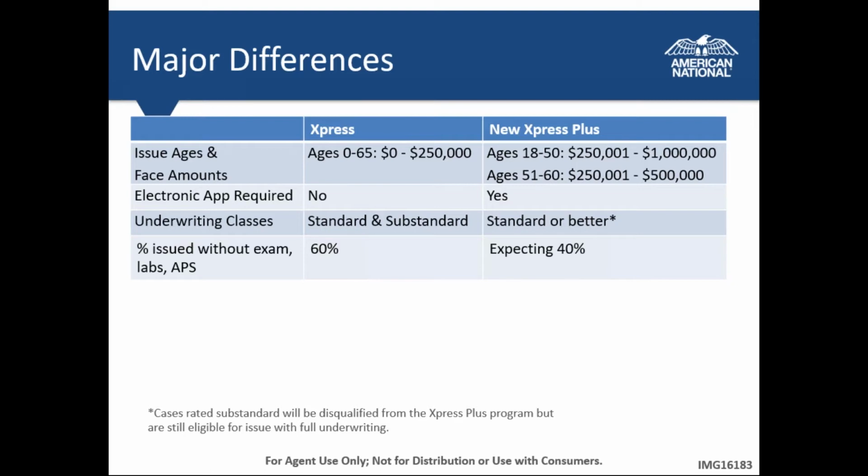Also, with the Express underwriting, there is no electronic app required. With the over the 250, the bigger stuff with the Express Plus, an electronic app is required. Also, for under 250, we only offer the standard and substandard rate classes. If the customer is looking for a higher rate class, preferred, then they will need to have at least a $250,000 face amount. Right now, we're looking at 60% of these cases under 250 being issued without an exam, which is a pretty high percentage. For the larger face amounts over 250, we're currently hovering close to 40%.